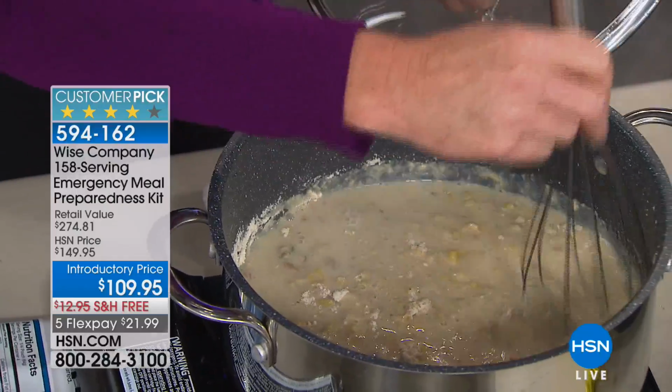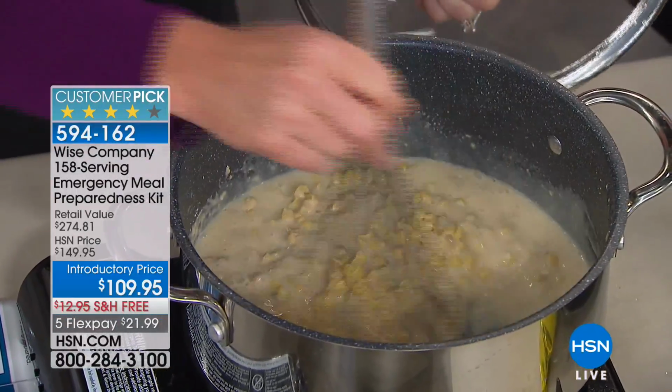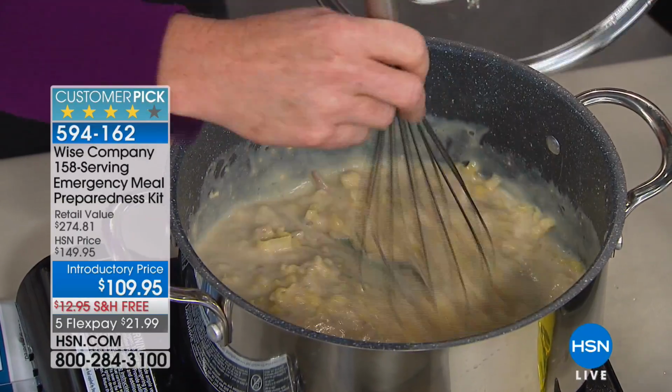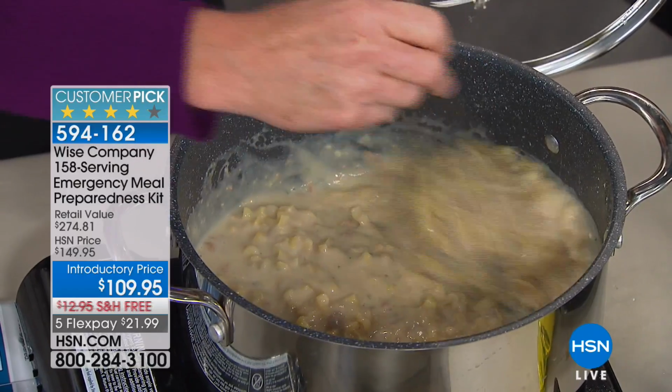That's truly the way you can look at this. And I have to thank Wise, because I've actually had this for my host pick multiple times. That's how good this is. That's how important and vital I think this is for everybody to have. And it's sold out many times for my host pick. This is an awesome offer.